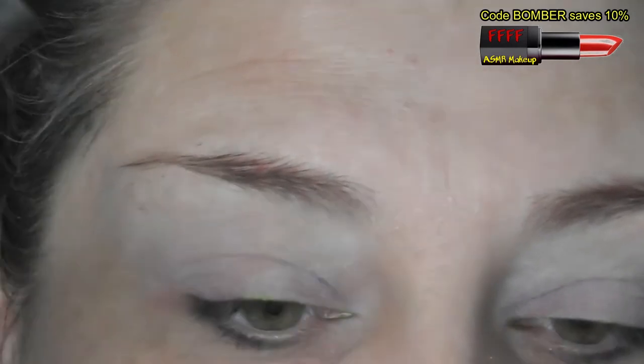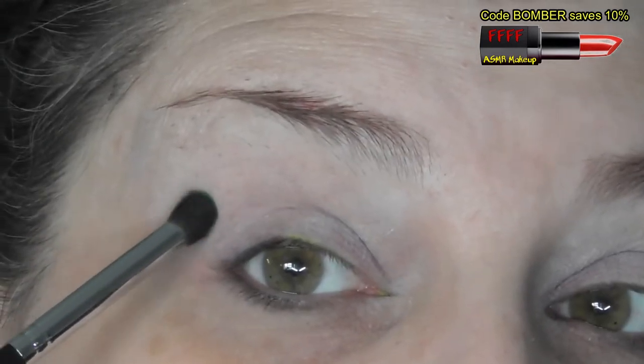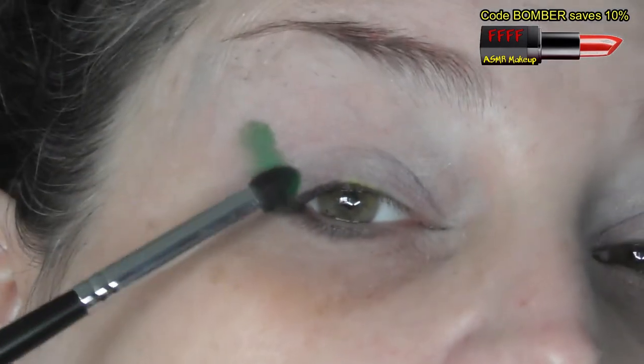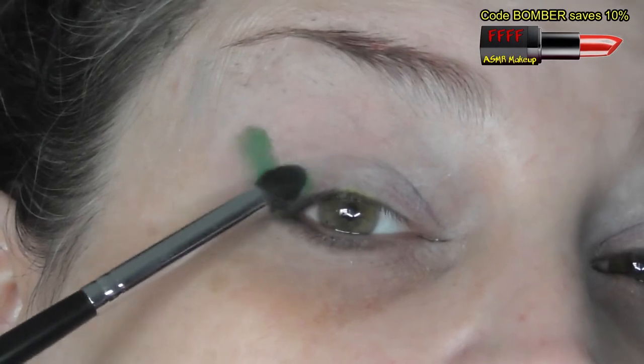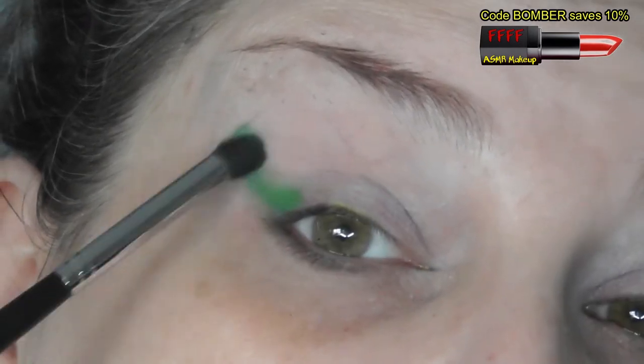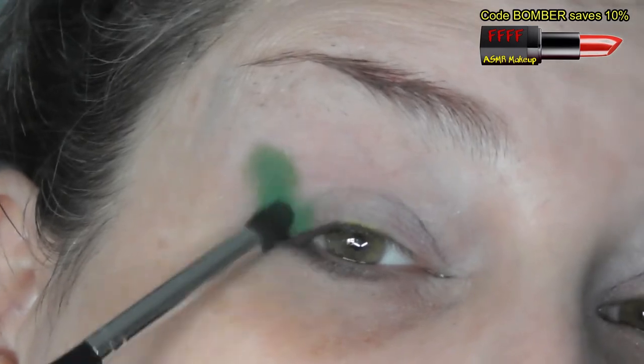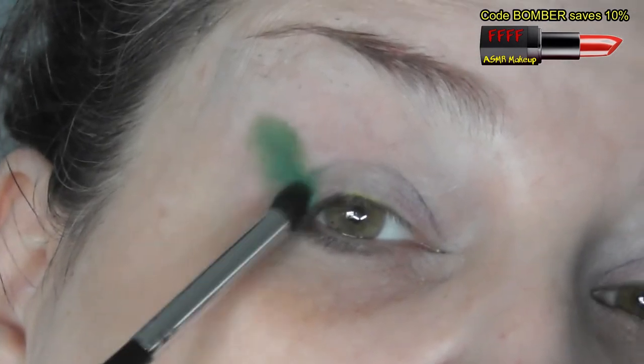Right, I'm going to start off by blending, I think, apple cider and blue steel, which are the two deeper, the deepest blue and the deepest green. This is a Morphe M321 brush. I'm just going to start off by popping this on the outer edge. Just building that colour up. I might add a bit more of the blue actually. Yeah, there we go, that's the colour I want.